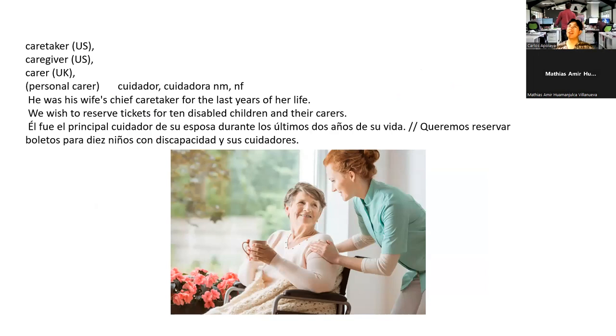A caretaker is the person who takes care of your babies, your mom, your grandma, your grandpa, or someone who is disabled. These persons make food or prepare or clean the house, do the chores, do the laundry. But especially this person talks to this person and helps this person. This is a caretaker. Did you understand the word? Did you understand this word before we continue? Let me know, please.